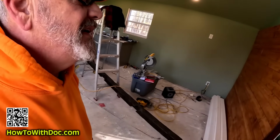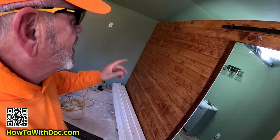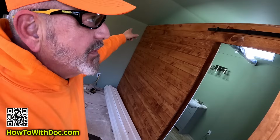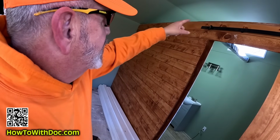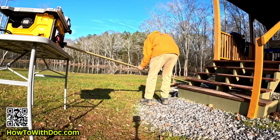So those should fit. Now I just need to get, so this pine board stops a little bit short, and I think what I need to do is maybe rip a piece and put it for support up higher. I think that's what I need to do.